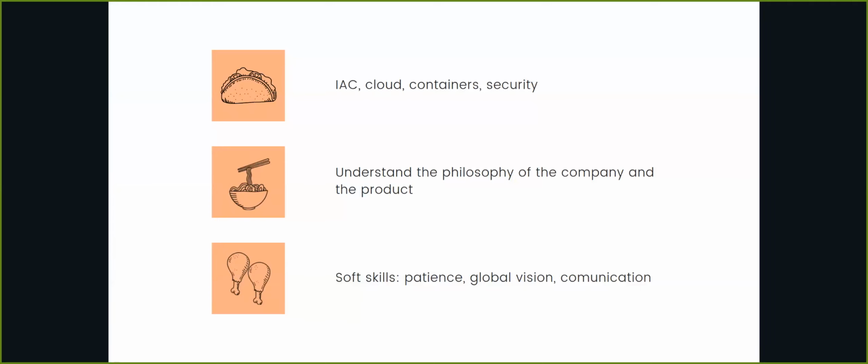SRE is a quite new role. Most of the companies, and I would say all of the companies that hire SREs or have an SRE team, tend to have specific tools, more modern tools if you wish. So you will have to know about infrastructure as code, about public clouds, about containers, about security, because something very important that people sometimes miss is that right now we are provided with the infrastructure in, for example, AWS, but we are the ones responsible for securing it. So security is more important than ever.